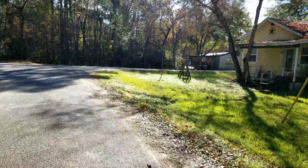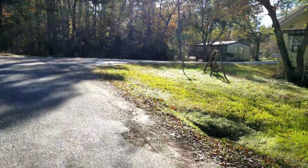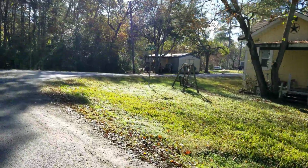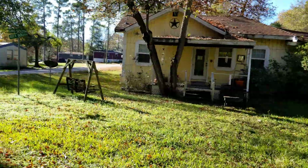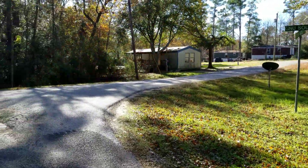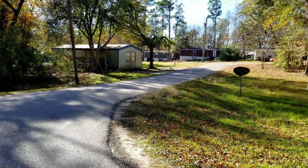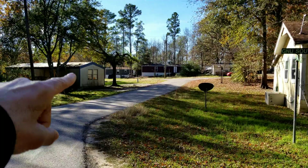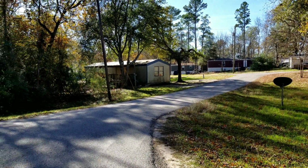As we approach Ibex South, where the property is located, we see a couple of other units. Real quiet out here. This is a mixture of mobile homes, RVs, and travel trailers. You can see some mobile homes up there. One right there.